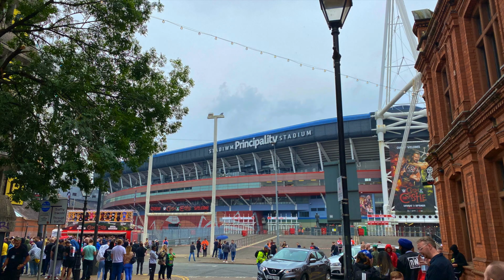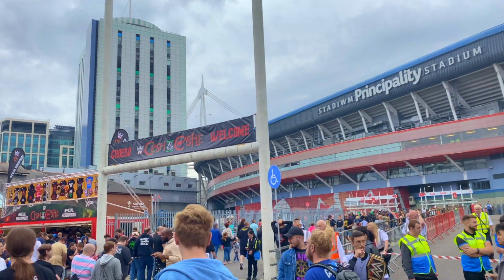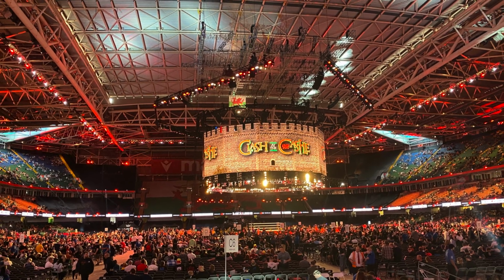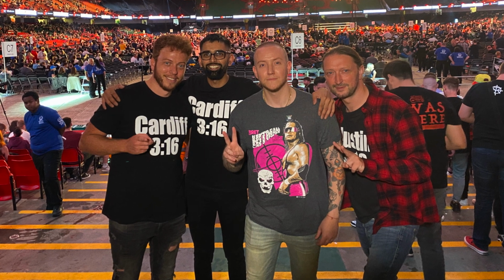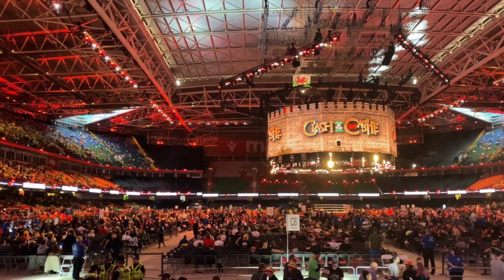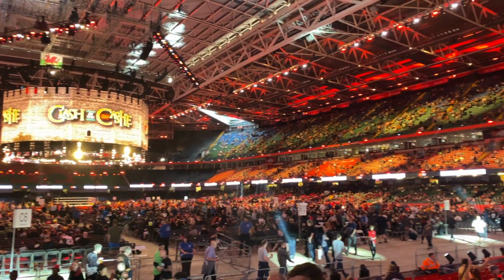My brother and I have been to this stadium a number of times in previous years to watch Wales play football, so it was a real pleasure to be back again with our friends, and even better to be surrounded by 60,000 plus wrestling fans. Here's the boys before the show, and this is me. Inside was a sight to behold. With the roof closed, the lights shining and a packed crowd, it really helped to encourage a brilliant atmosphere.